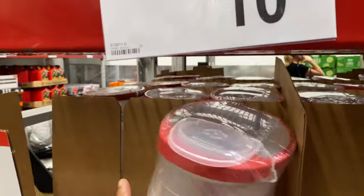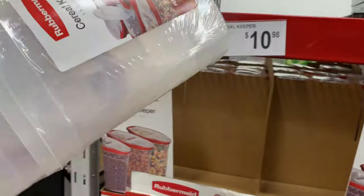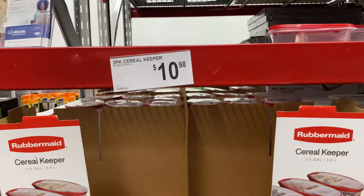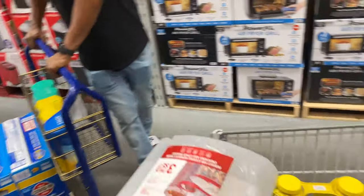I haven't been in the Dollar Tree lately. I'm thinking about getting some of these for our cereal. We did just get the little cereal holders from Amazon, but my kids like a variety of cereal, so I think I'm gonna get this. I am. It's $10.98.